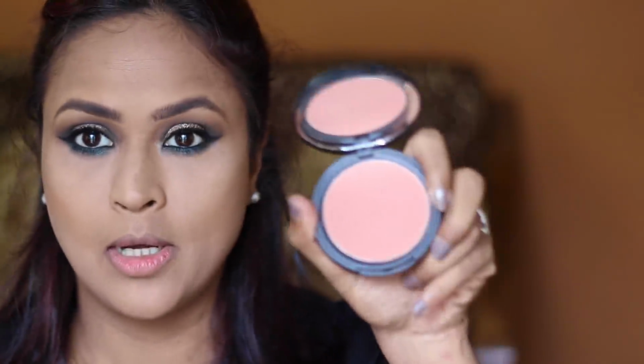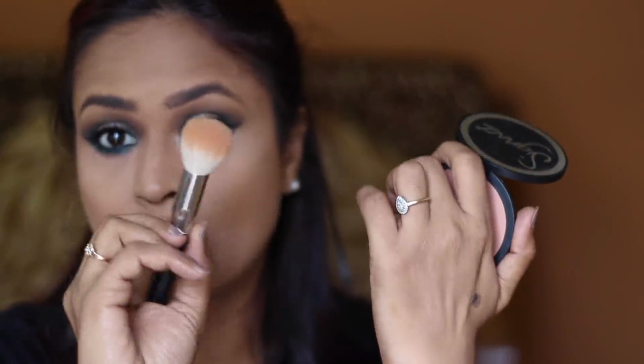Now, for my blush, I'm going to use this Sigma, this in the shade Cor-De-Rosa. I really love this one. I'm going to use this PAC Cosmetics brush, number 330. It's good for a blush because it's small, but it's white and it's not the softest brush.